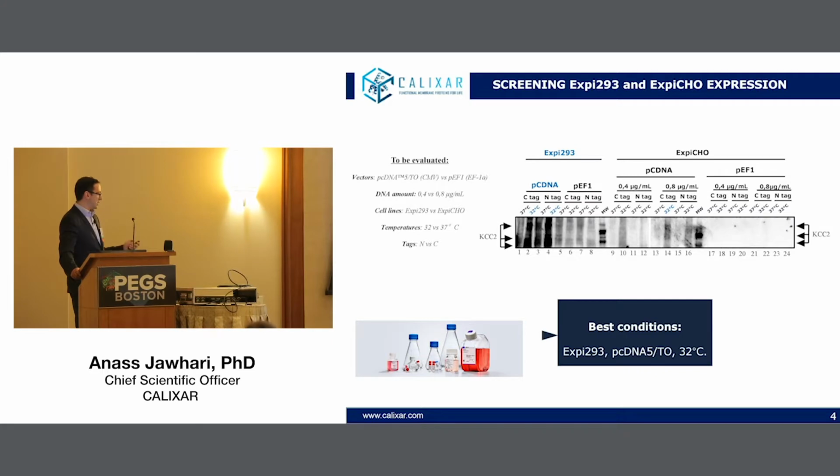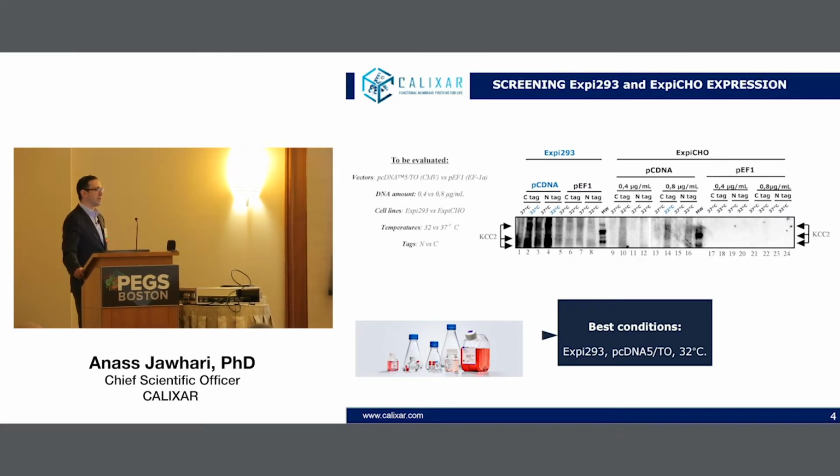The take-home message is that obviously we get better expression in these conditions: XP293, and also using the CMV promoter at 32 degrees. This is not extremely surprising, because our colleagues at Thermo, working with soluble protein, also get similar tendencies. It does not mean that you don't get expression in CHO cells, but you just get less expression for XP-CHO cells.